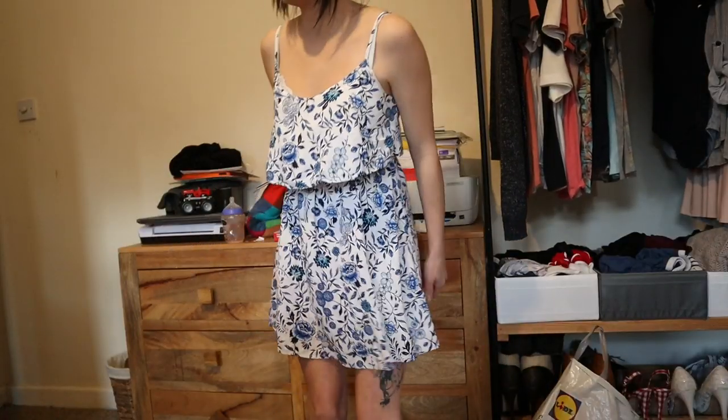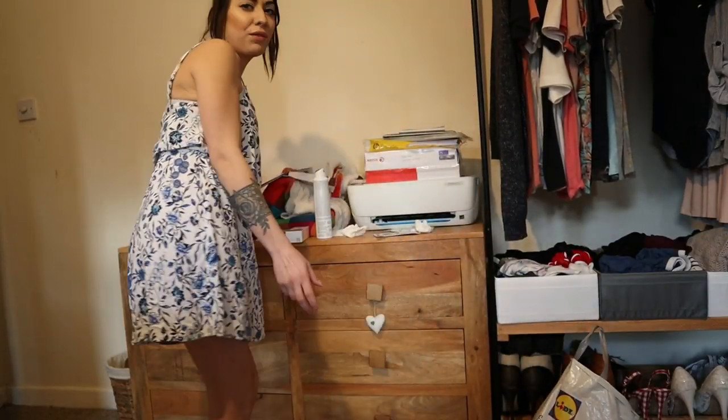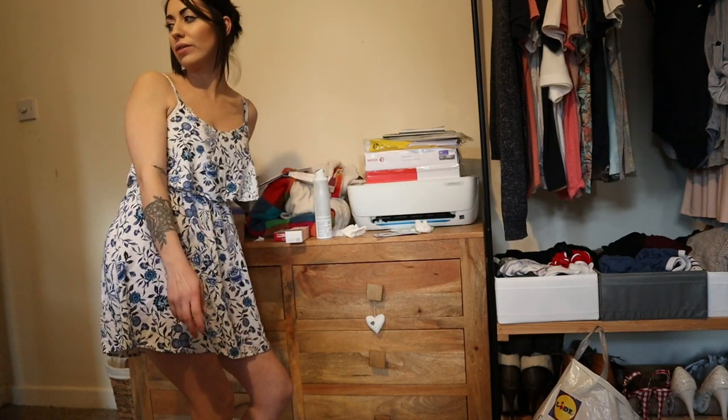I need some new summer clothes. I move on to the baby's clothes, which is just in these drawers. She seems to have a lot of clothes for a baby, but then she is always very messy.